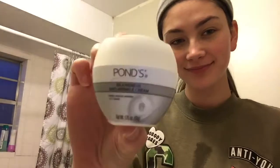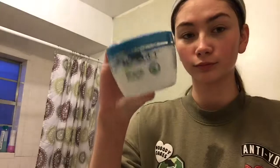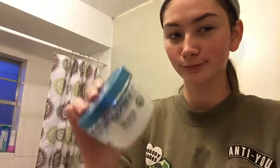Then I'm using this Pond's age anti-wrinkle cream stuff on my face and my neck. And then using this eye lifting gel that I also got from Ipsy. Look, it's Ipsy coming in clutch, man. Then I'm also using my secret body lotion.